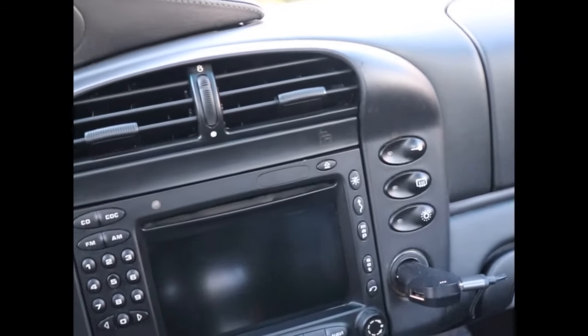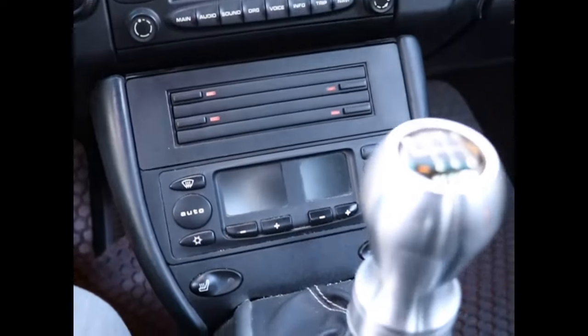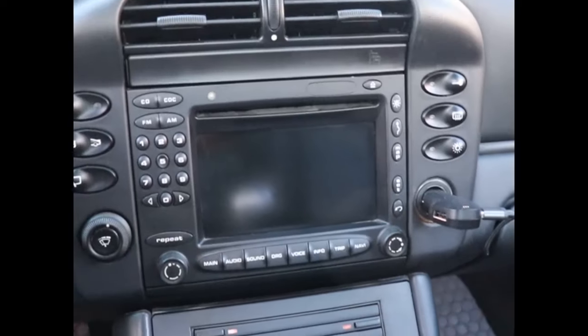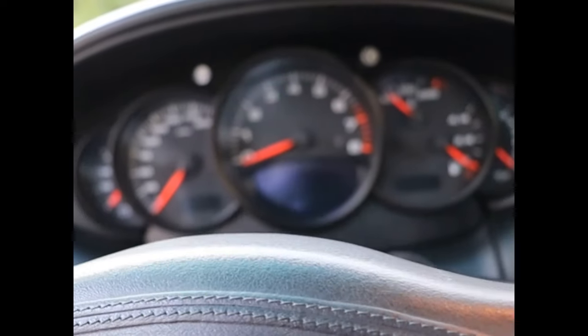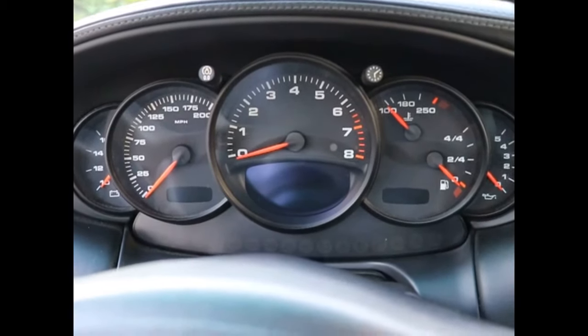My gear stick shifter, here we go. As you see, it's actually a BMW shifter, but it's one more thing that adds a little bit of spice, livens up the all black interior. So now let's go ahead and install those rings.